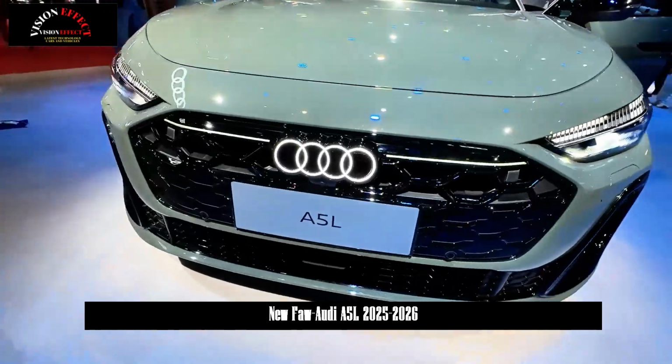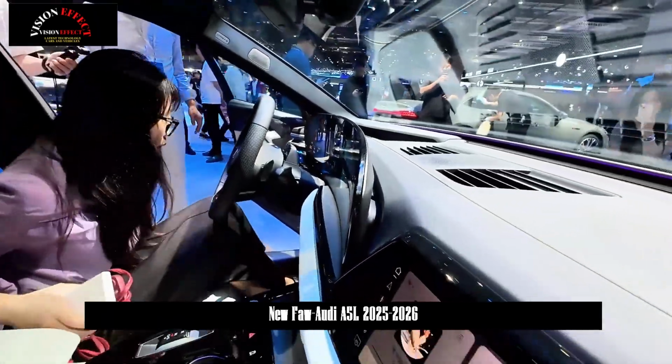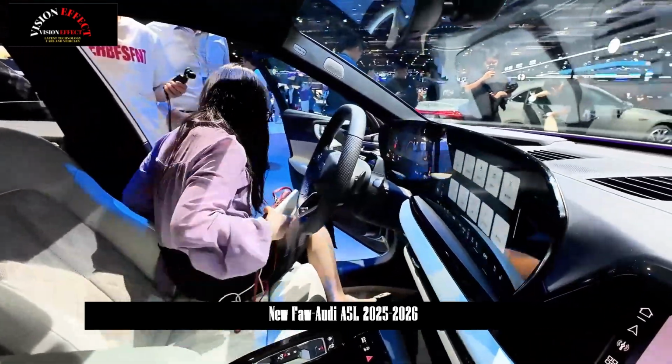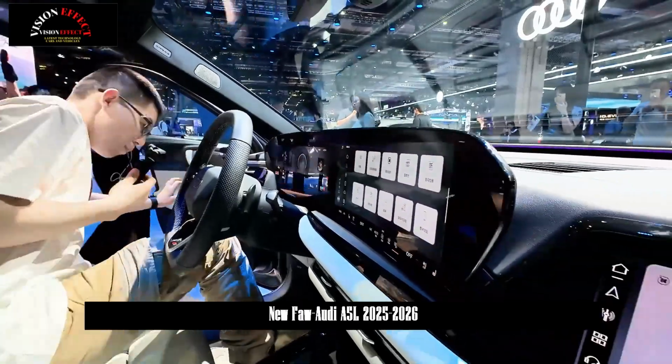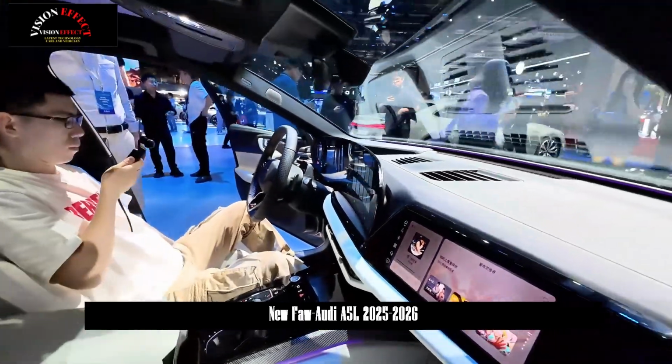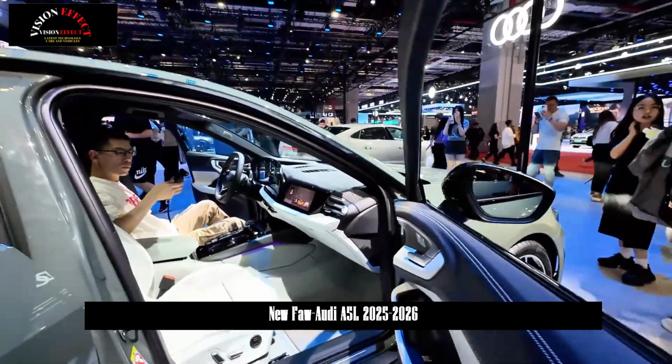In terms of power, the Audi A5L is equipped with a combination of the 5th generation E88 engine and a 7-speed S-tronic transmission. In the published version, the 2.0 TFSI engine offers 2 settings, 125 kilowatts and 150 kilowatts. The second is compatible with the overseas version and can be supported by the Quattro intelligent 4-wheel drive system.